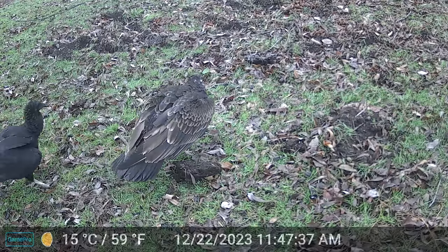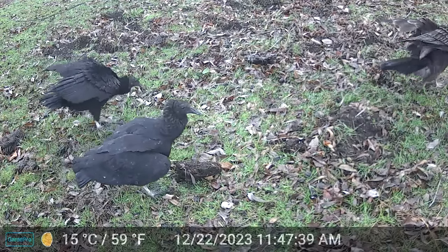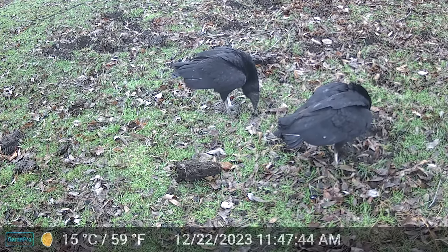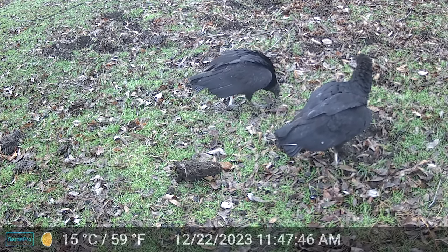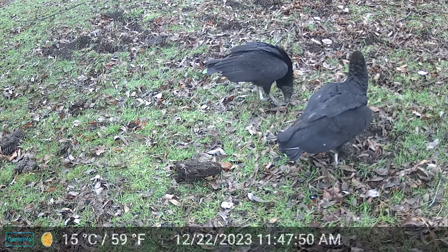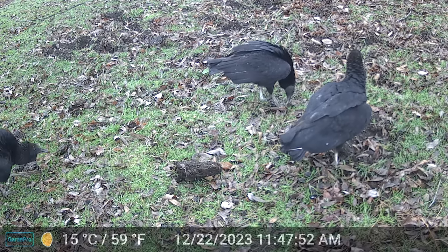Something unusual that I thought I'd never see on a trail camera were these buzzards. I've noticed large gatherings of these buzzards here recently that are flying around the area of Murray County. It must be a season thing, but I'm not sure and I don't know a lot about buzzards, but it was kind of unique to see them on the trail camera.